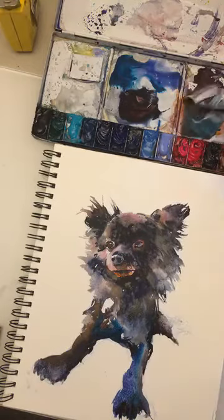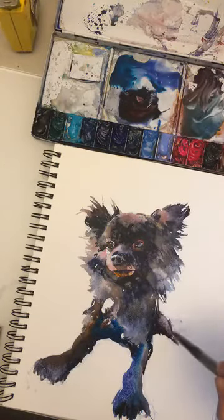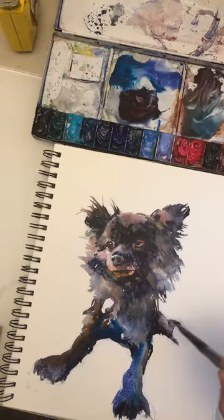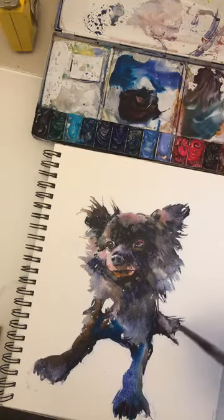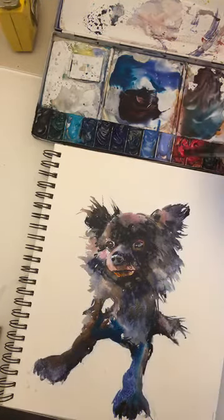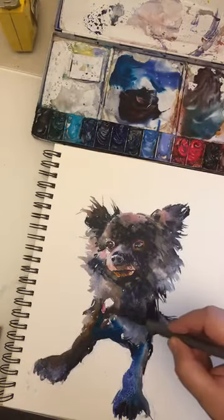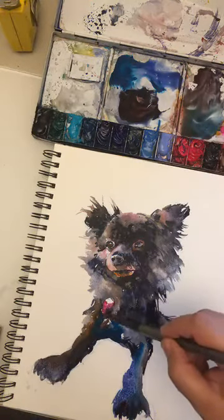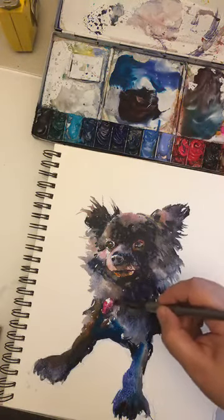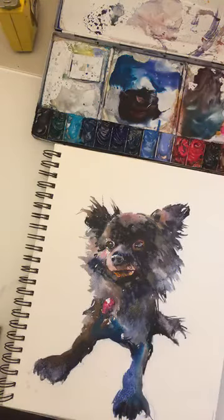And it's 6:20. I'm teaching a class at 7 o'clock, and it takes me 15 minutes to get there. I must go soon. Hopefully I can finish this. It has a heart medallion with his name. That's what I'm painting there.